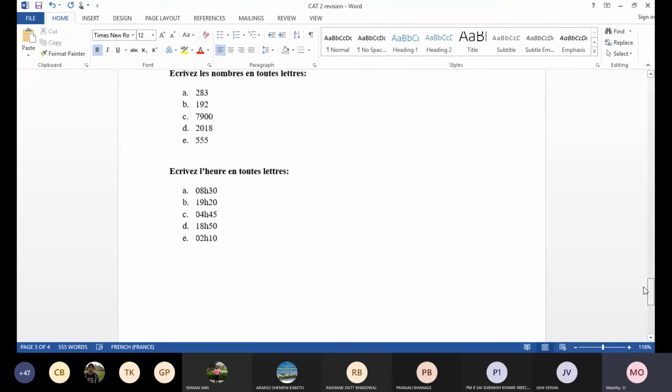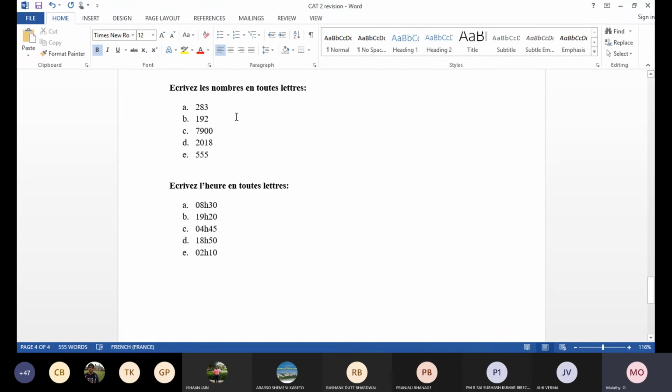Fine. And the last simple one is given in numbers. You have to write it in words. Écrivez les nombres en toutes lettres means write the numbers in words, entirely in words, in letters. That's all. So how do I write it in words? You know the numbers, you are not going to write the digits, you are going to write the number names obviously.